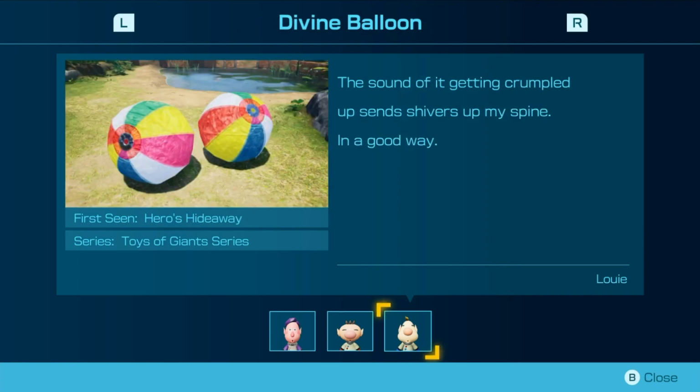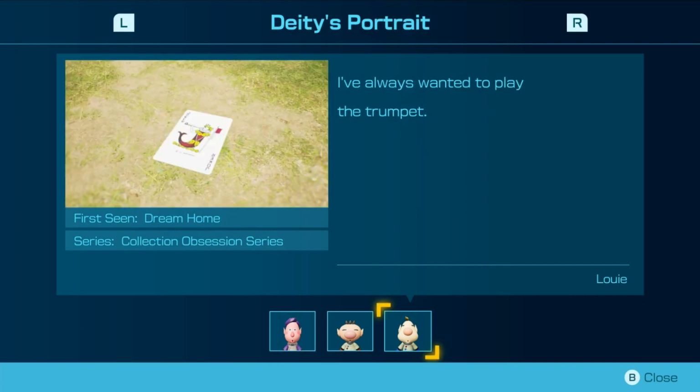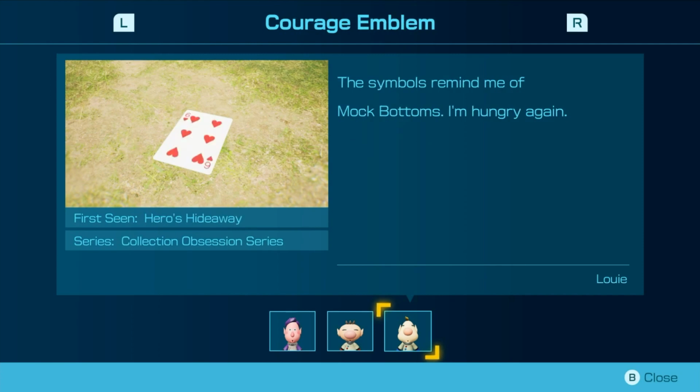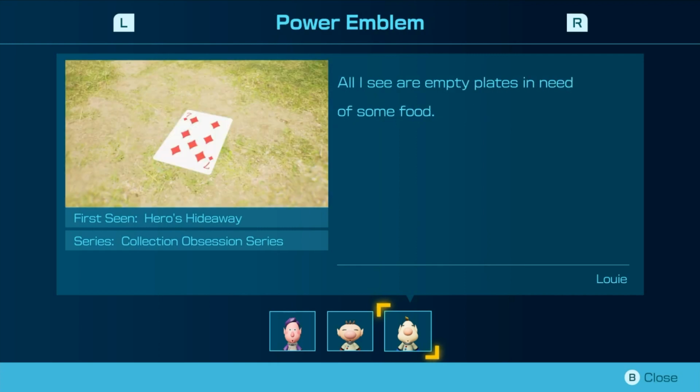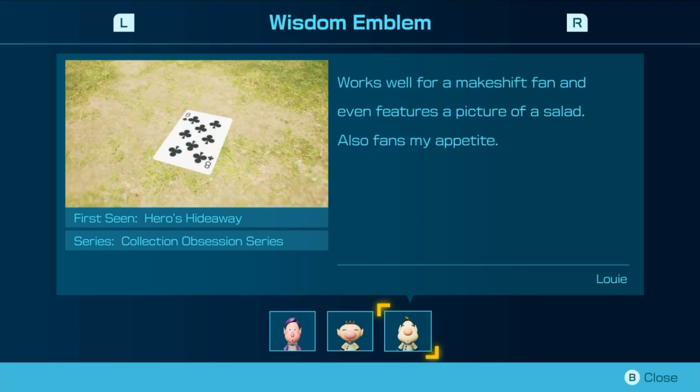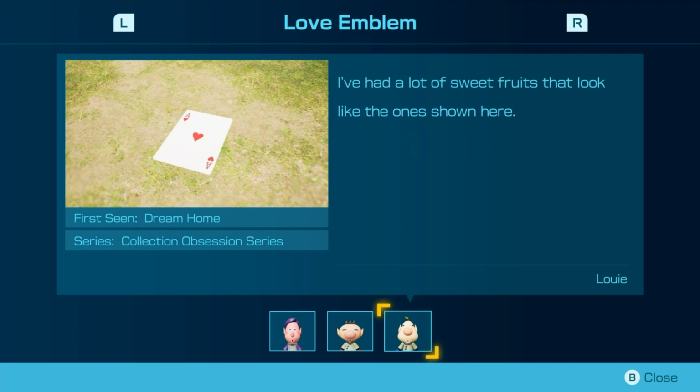The sight of it getting crumpled up sends shivers up my spine. In a good way. I've always wanted to play the trumpet. I like the look of its character. Seems like a fun companion. The simples remind me of mock bottoms. I'm hungry again. All I see are empty plates in need of some food. Works well for a makeshift fan and even features a picture of a salad. Also fans my appetite.